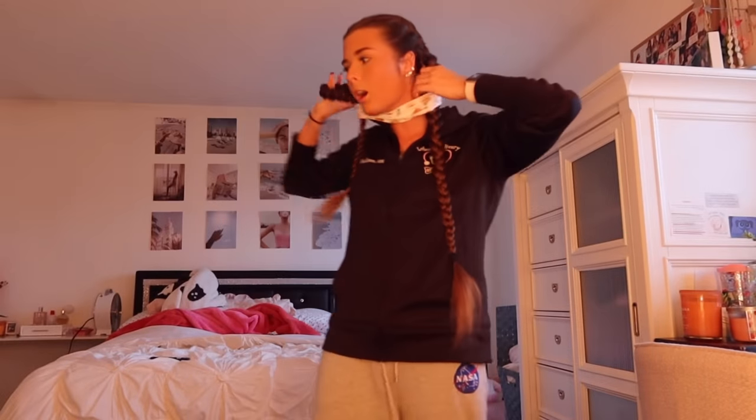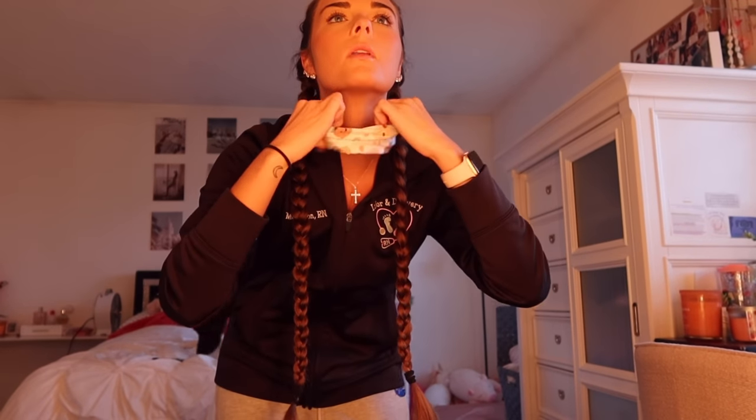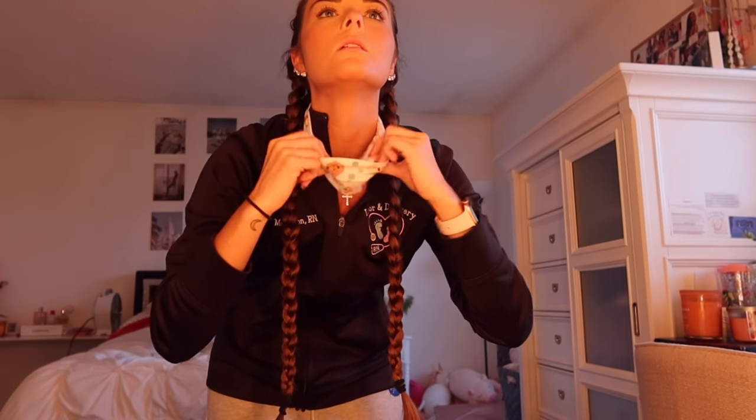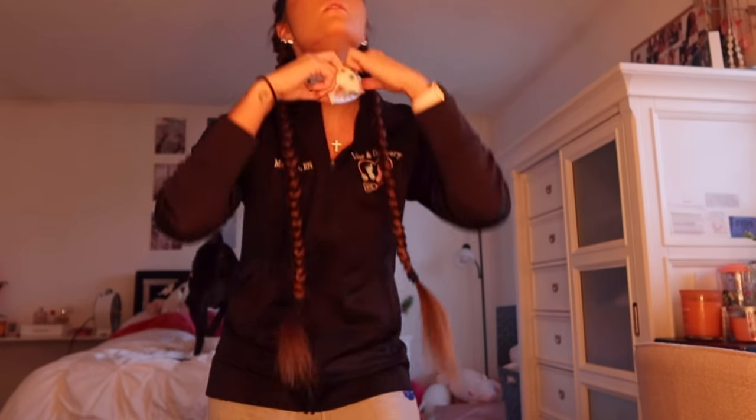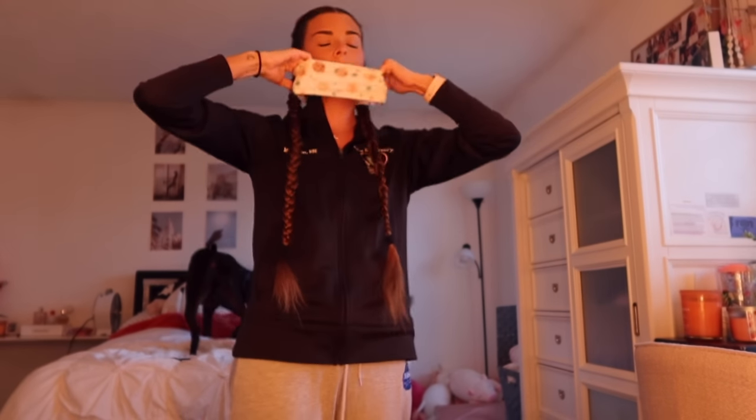Okay. Oh, I'm sweating in here. My vanity lights are so hot. But okay. Oh my goodness, you guys. Also, this headband's really tight. Ugh. Is this cute or does it look weird? I feel like it kind of looks weird.